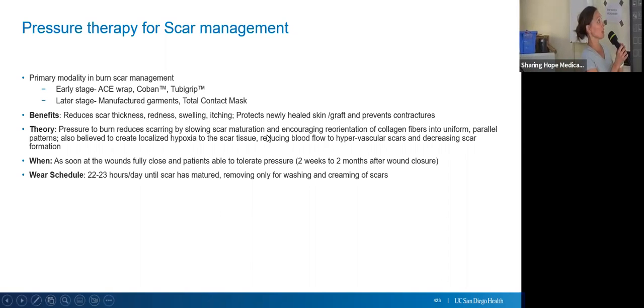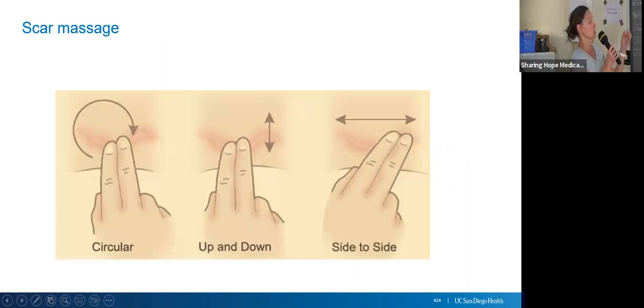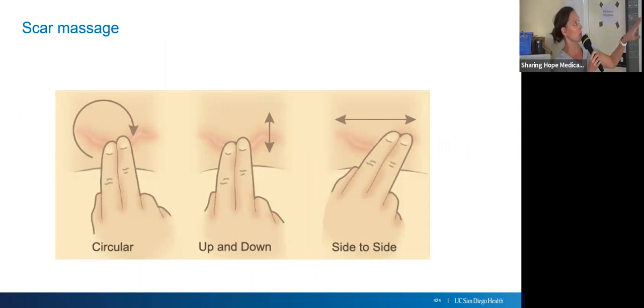So scar massage is the last thing that we'll discuss in terms of this. These are a couple techniques that we use. Again, the scar needs to be healed. You're not going to do this on something fresh, right? That's not okay. But you can start these, and what this is going to do is mobilize that skin as well. Scars can bind, right?